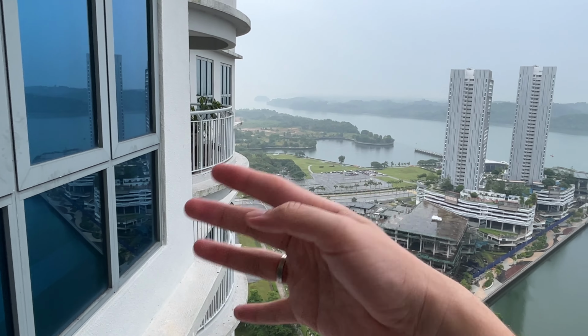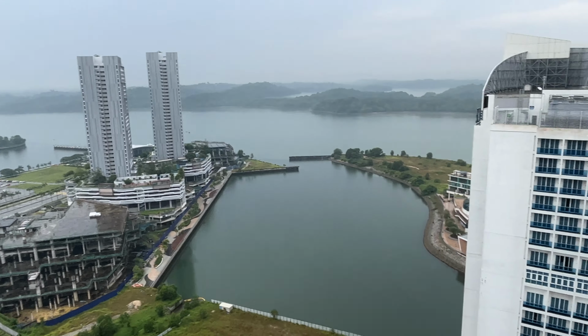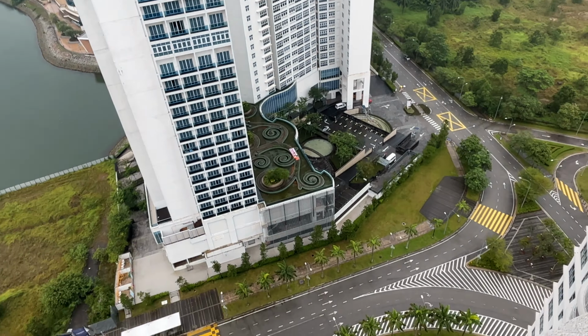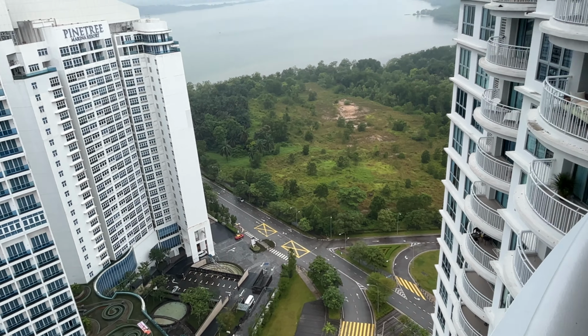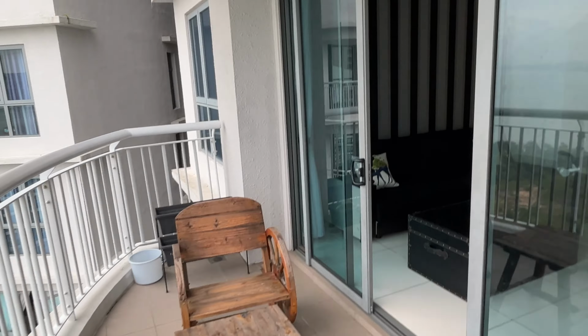And then another shopping mall down there. And as you can see, it's empty. It's beautiful. If you like peace and quiet, then this is definitely a good place. So anyway, here's the balcony.